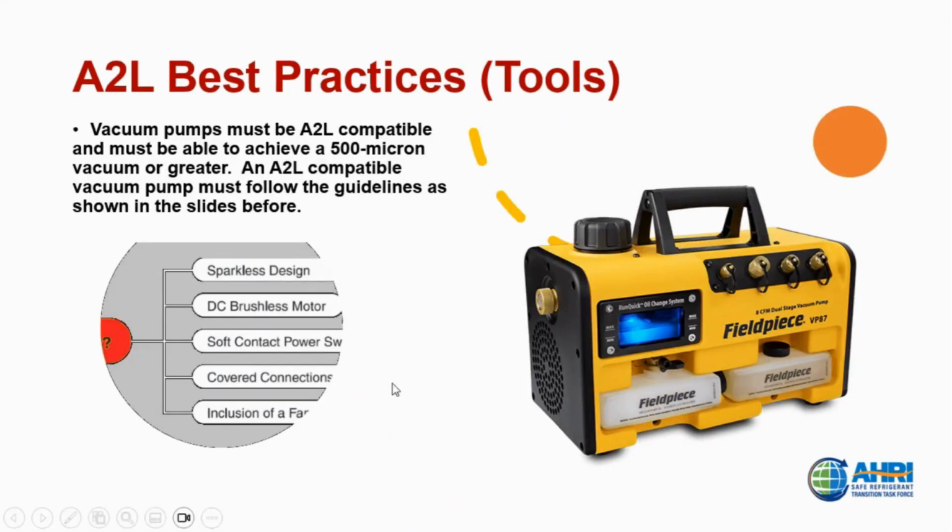Your vacuum pump needs to be A2L compliant. Once again, because of the design of it, it has to be able to maintain a 500 micron vacuum. So you will need to double check your vacuum pumps. If they have much age to them, they're not going to be A2L compliant. You will need to update them at some time.